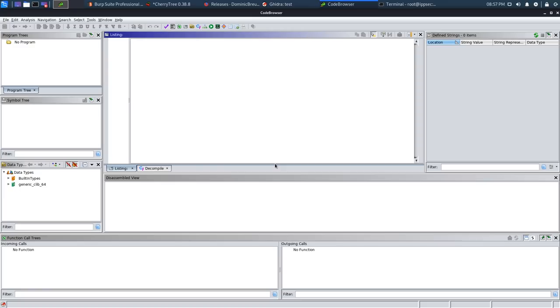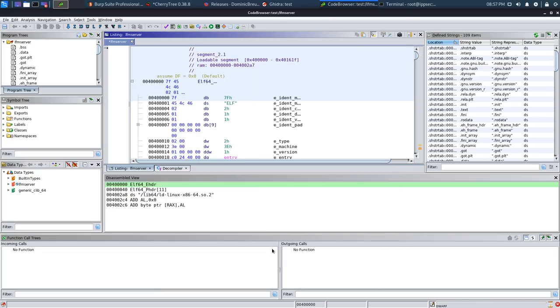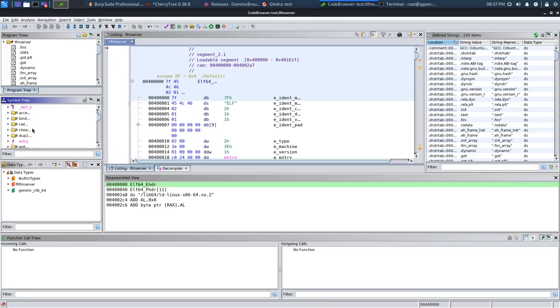Okay. Yes, analyze, and I always select all. I don't know if that's a smart thing or not. It's just what I generally do. I'm just waiting for the bottom thing to finish. Well, it does. We can go to main.